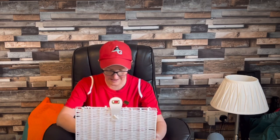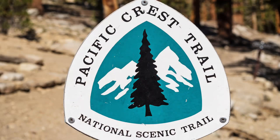Alright, so first things first, the very first item is a new watch. For ages and ages, I've had an Apple Watch, and my Apple Watch has served me well. I think they look quite good, they work well as a smartwatch, but obviously I'm going on the PCT in April next year, and I wanted something that I didn't have to charge every single day.